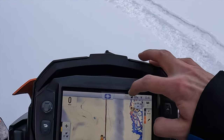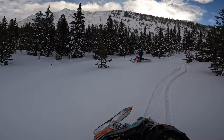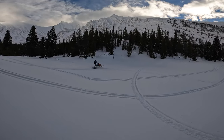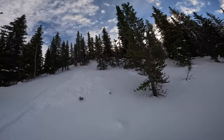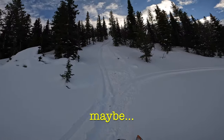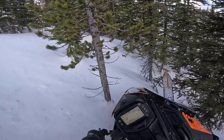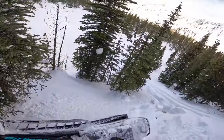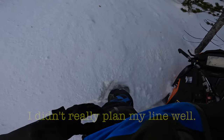Meadow. Engine light on. Above them. I was going to follow you, then I wasn't sure. There's a big log right there. Yeah, I thought you were going to try and sneak in and poach it, so I just snuck up as quick as I could. No. I didn't really plan my line well.